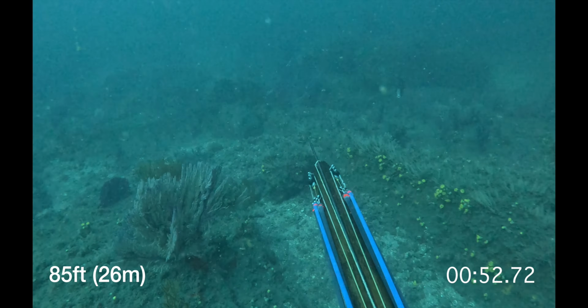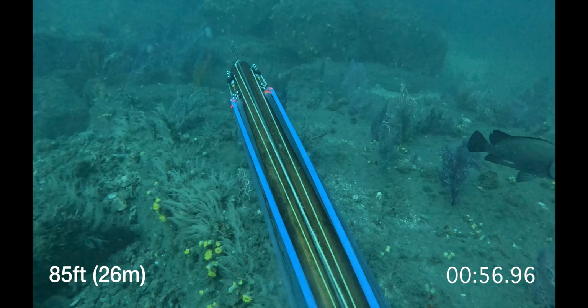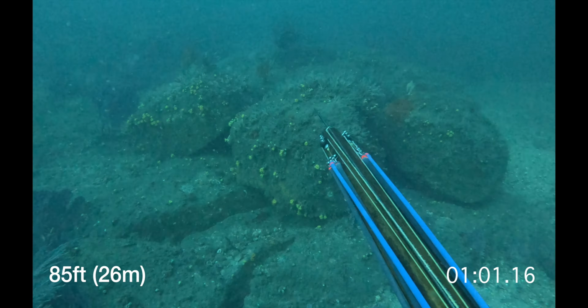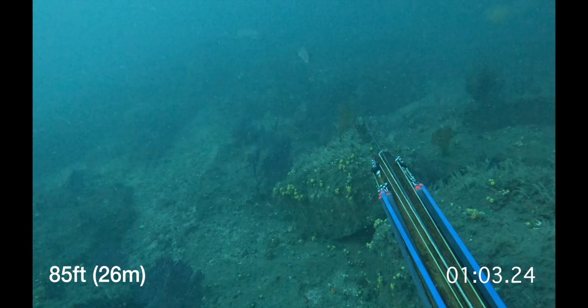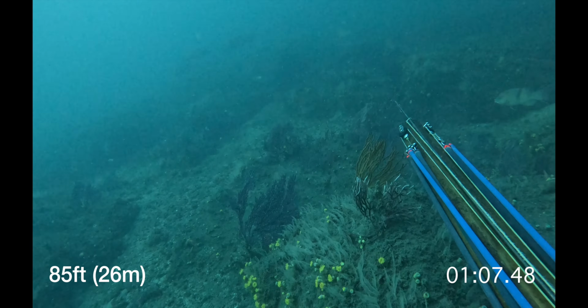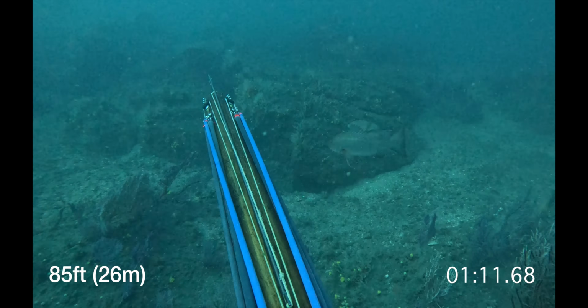This dive is also in that about 85-foot range, and see if you can tell the difference. After I shoot this fish, I realize it's a different species than the African cubera. These are all African red snapper. They're a little bit longer and skinnier, and they've got a deeper red instead of brown color from the cubera.